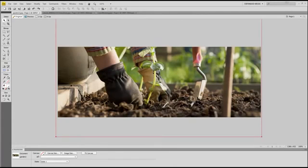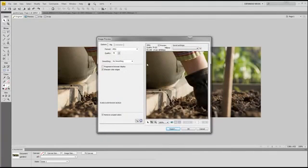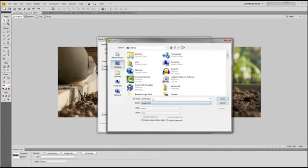So once we've got the picture that we like, we simply go to File and then Export, or in this case Image Preview. I like to have a quick look at it. Okay, and then we go Export, and we can just save it as garden2.jpg.